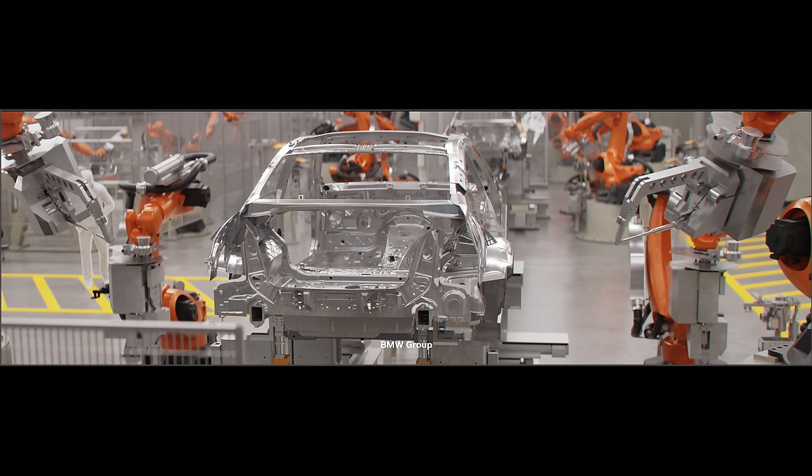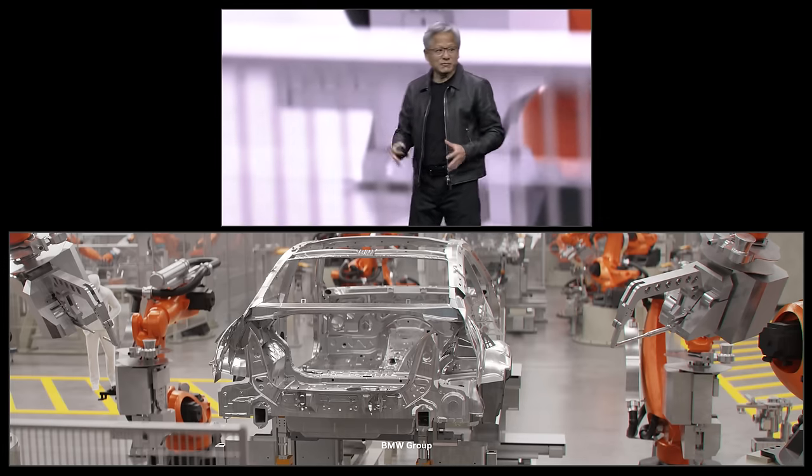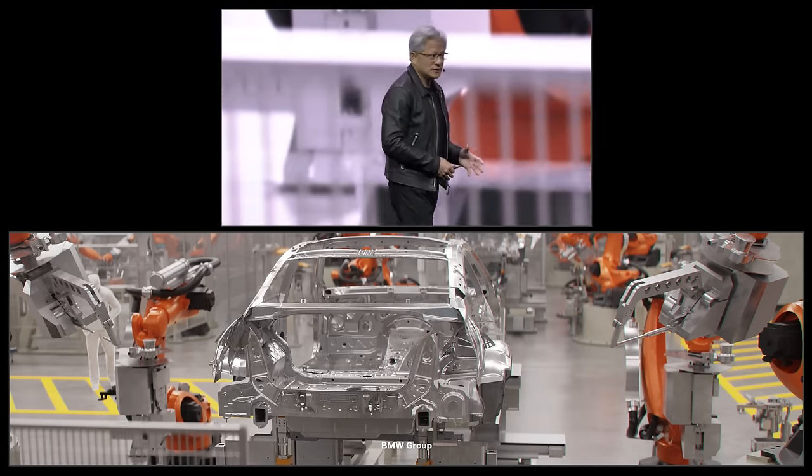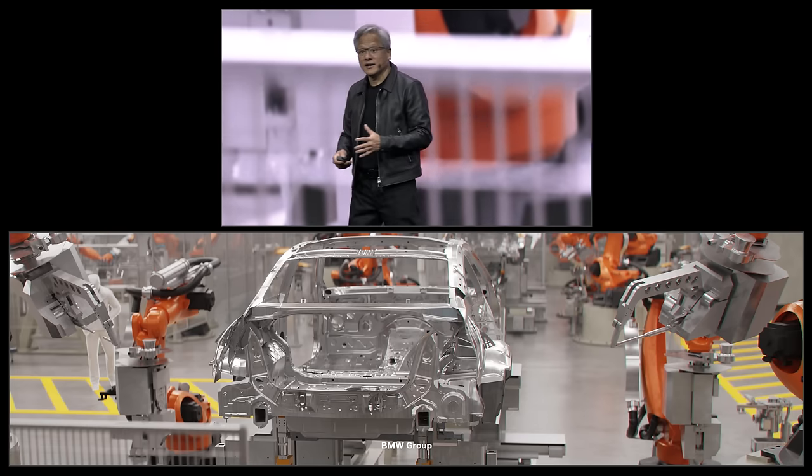Using Omniverse to simulate new electric vehicle production lines. Remember, the placement of the factory, the planning of the factory, and the programming of all the robotic systems are just incredibly complicated. In the future, entire factories will be software-defined. The factory will be robotic, orchestrating a whole bunch of robots that are building cars that themselves are robotic. So robots building robots, orchestrating robots building robots. So that's the future, and everything is all software-driven, everything is all AI-enabled.